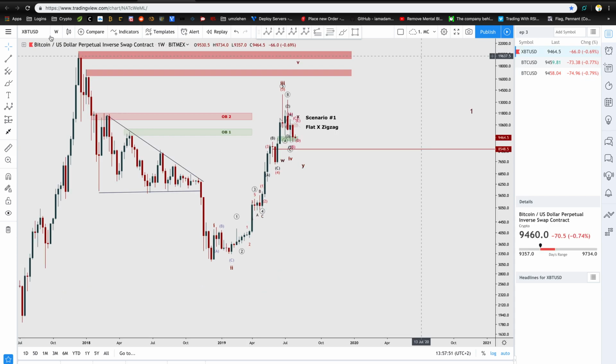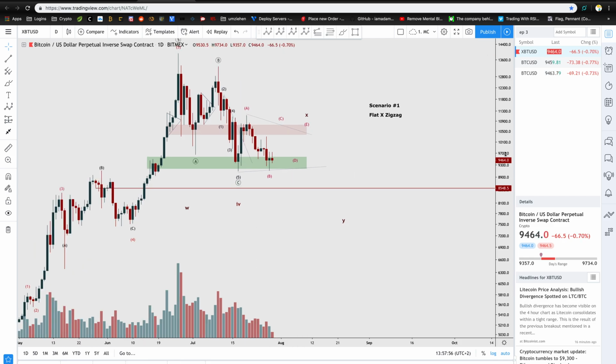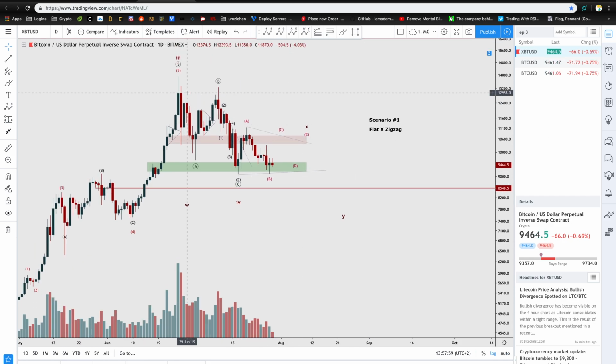Now, if you look at the daily, from our local top at 14K, we can count a clear 3-wave move here for the A, a 1, 2, 3-wave move for the B, and a 1, 2, 3, 4, 5 to make a 3, 3, 5 flat, and what could potentially be the end of the correction. But based on current price action and what I'm seeing overall in market structure, it does look like our wave 4 correction is still ongoing.